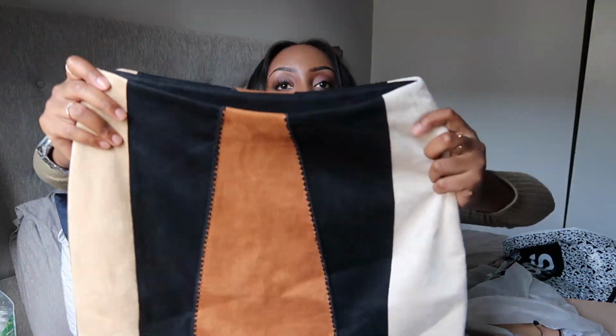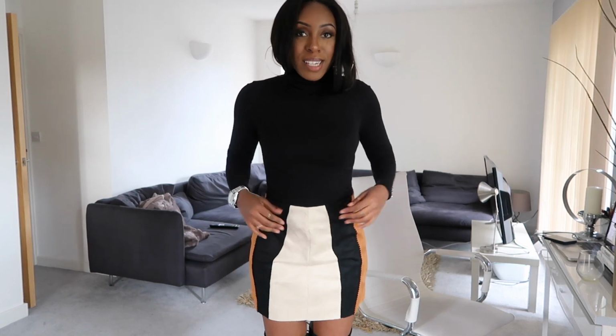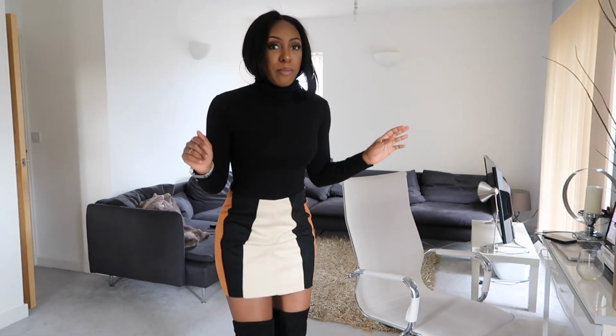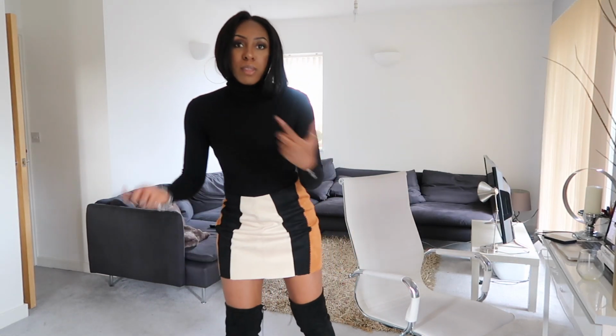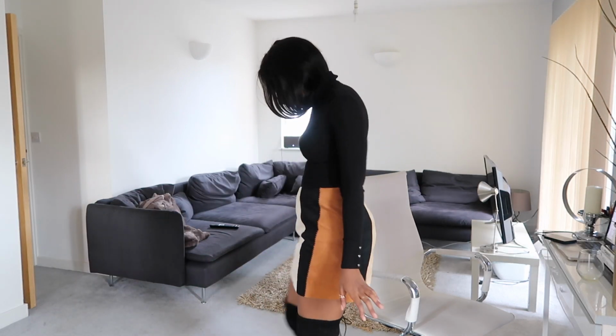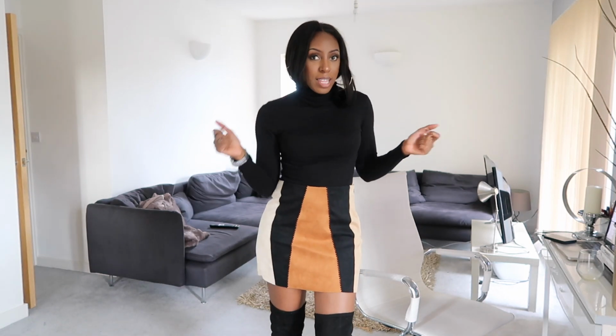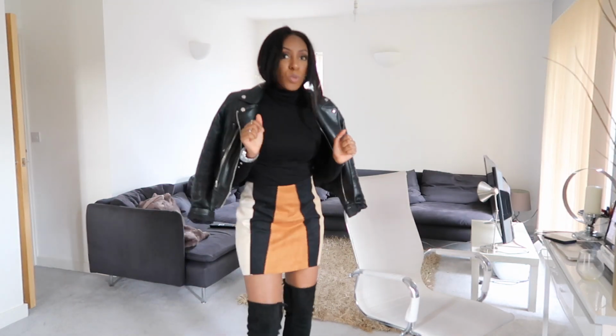It's got all my favourite colours, like the tan, black, beige. So this is the suede skirt. I've just paired it with a black polo, and as advised by my sis, some black thigh-high boots. These are from H&M. This is from H&M as well. But I love it. It's very cute. I've left the hair tucked in just to create that very blogger chic look. This is a very autumn winter ready date night fit.